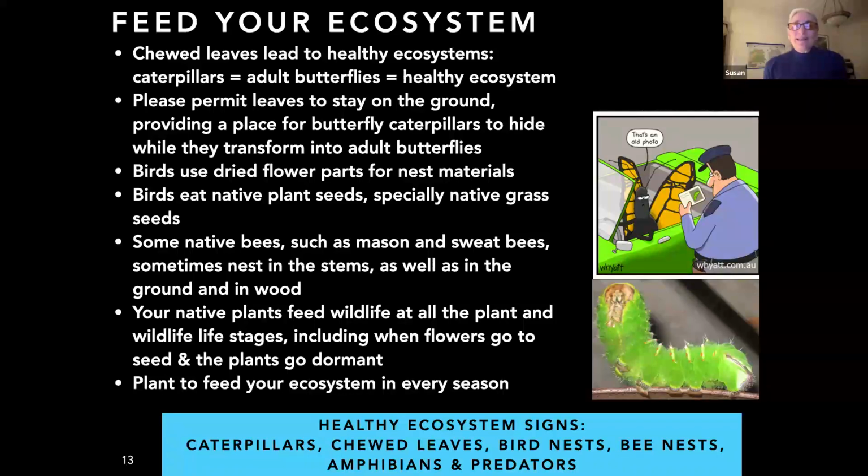The native plant seeds, your native plants feed wildlife at all of the plant and the wildlife stages, including when the flowers go to seed and the plants go dormant. So consider leaving some of those there. And plant to feed your ecosystem in every season. And if you need to coordinate with your neighbors or nearby green space to do that, that also works.